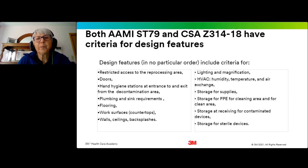Criteria. So, how do we adapt in our offices? So, for example, restricted processing area. Well, here are some of the criteria. I'm going to go through how we can adapt in our individual areas. So, some of the criteria that are required: restricted access, doors, hand hygiene stations at the entrance to and exit from the decontamination area, plumbing and sink requirements, flooring, work surfaces, walls, ceilings, backsplashes, lighting and magnification, really important.